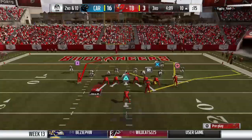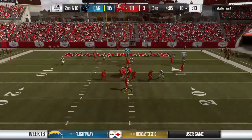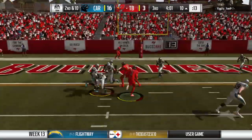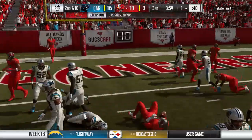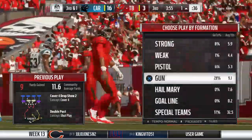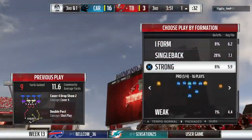Let's go, let's convert. Winston now. Steps away to his left. And he'll be brought down right on the edge of the goal line at about the 1-yard line. The improv act there, good for 9, and now they'll be looking at a third and short, third and 1.